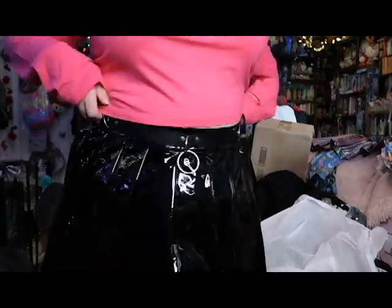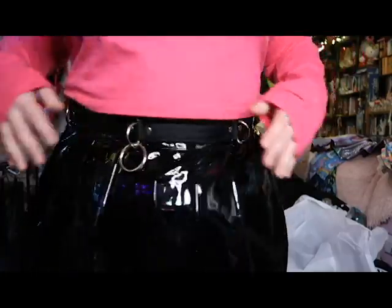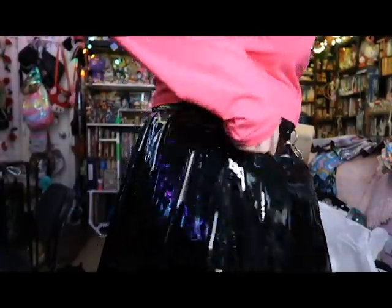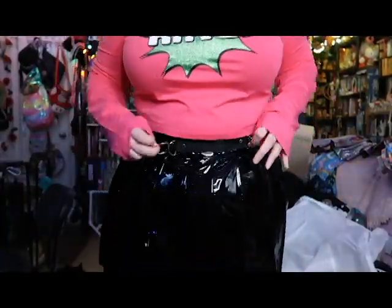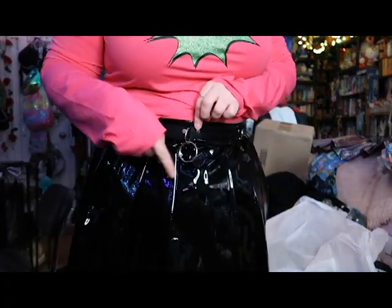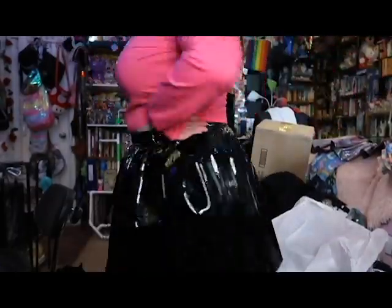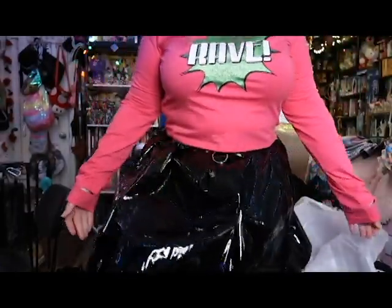And it's got these little ringlet things. You could put a chain on here. I could take the chain off the other skirt and put it on this one. I think it looked cool on this one. And I don't know, this little ring here, for whatever reason. And the zipper's on the back. I really like this.